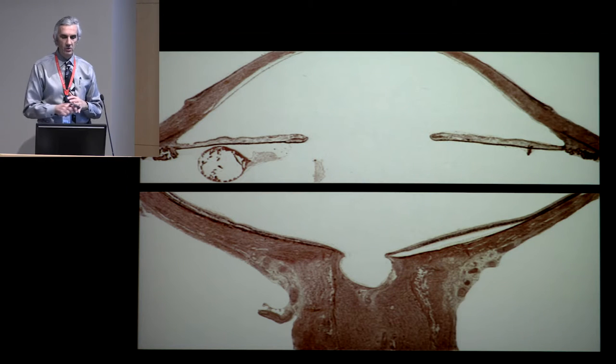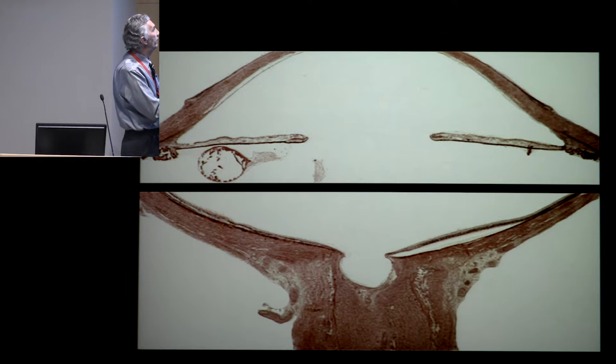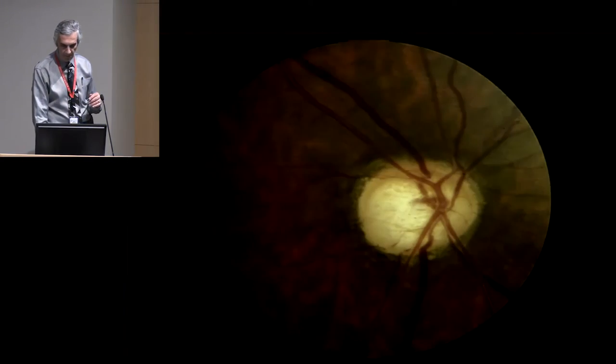Okay. So this is just to show you the same eye with a front and back picture at once. Here we have, look at the angle recess there. Not only that, they had a traumatic cataract, so there's a little Soemmering ring here. And of course, here's the total 0.99 cupped optic nerve with chronic angle recession.